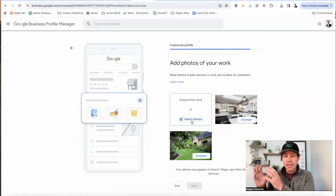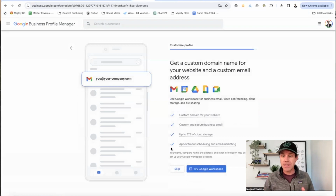They want to go in and see examples of your work, of your team, of your truck, of how you're going to show up, of your restaurant, the inside, the outside, of your retail store, the products you sell. Add as many photos as possible. It's going to help turn people who are searchers into customers because they feel trust and confidence in what your business is like. So add photos there. I'm going to skip it because this is a fictitious business. I'm going to skip this too, but if you do need custom domain name or set up business email, that's a great option.